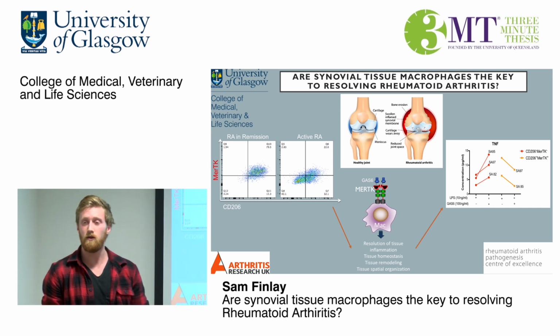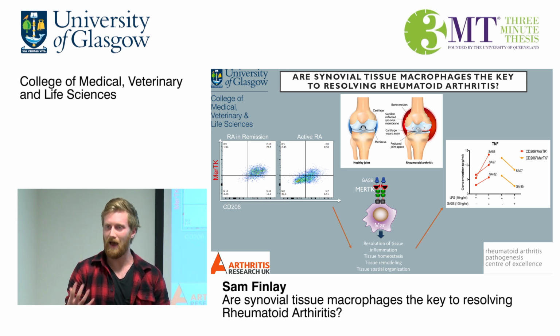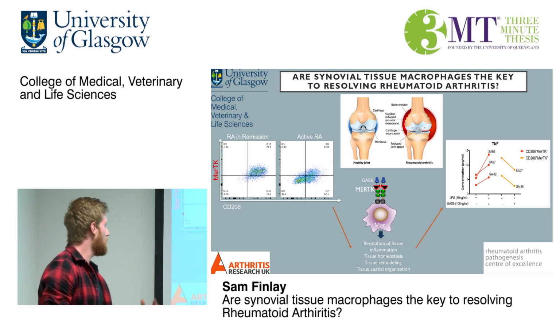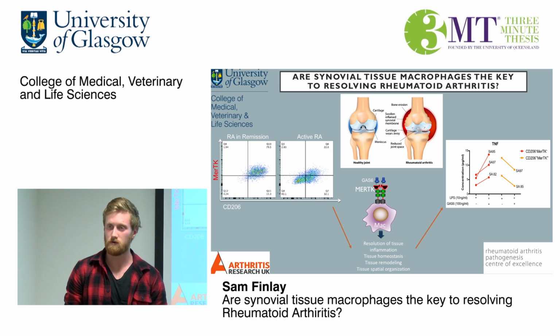Now, I've been looking at biopsies from distinct populations, from remission, from active with treated, and active naive, which are untreated patients. Now, we've looked at key markers so far that are present in macrophages, such as CD206, which is a mannose receptor, and we've looked at other key markers as well.